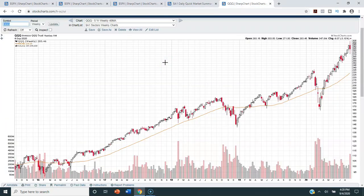Now let's take a look at a 5-year weekly chart of the Triple Qs, the NASDAQ 100. Again, we can see the orange line is the 40-week moving average. And look at how far extended above the 40-week moving average we are at this time on the Triple Qs. Again, down over 3% for the week. And we've got a huge gap here, guys. That's over 20%. We are still trading more than 20% above the 40-week moving average on the Triple Qs, even after the pullback this week. And just like with the S&P 500, you can see that the NASDAQ 100 has a tendency to pull back to its 40-week moving average on a fairly regular basis.